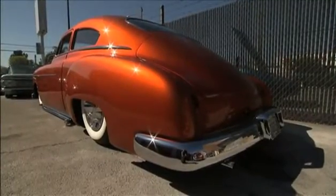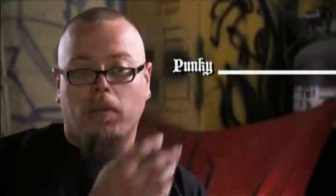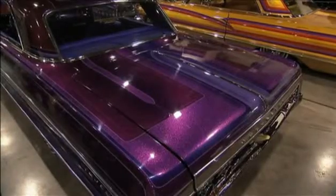And what the candy is, it's a transparent color. You spray it on top of your car with your base coat, so it could be gold, and it's gonna give a different radiation of the metallic. It's gonna give a different twinkle. There are so many different things that you can do with candy paint jobs.